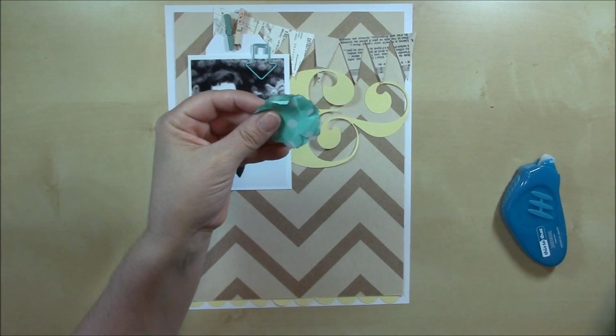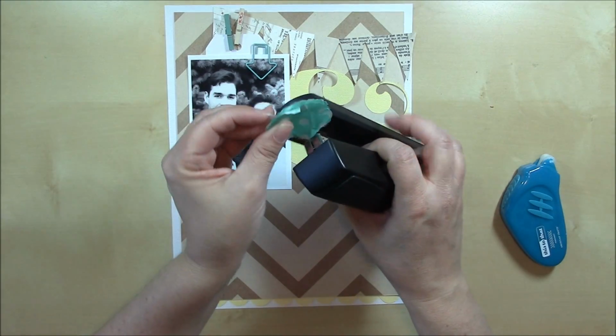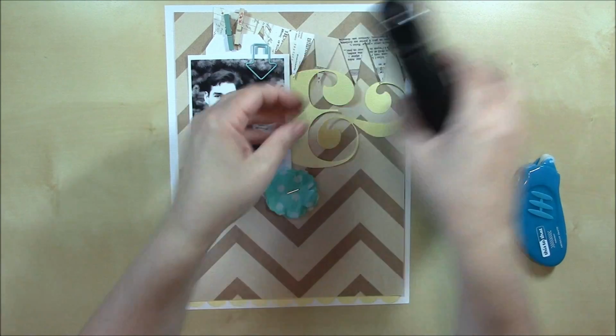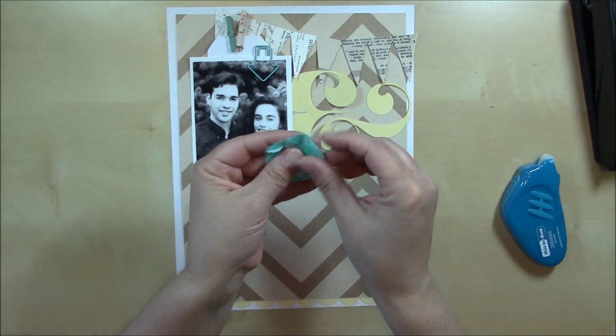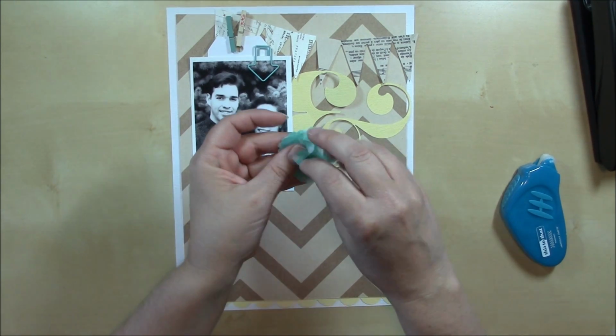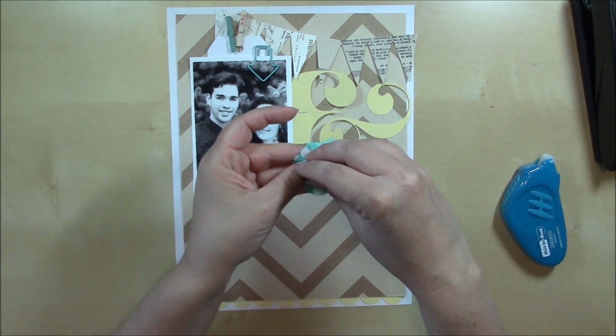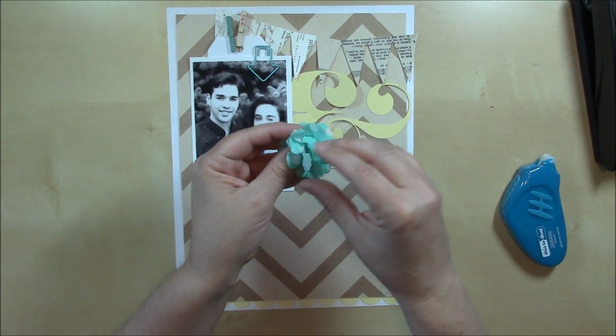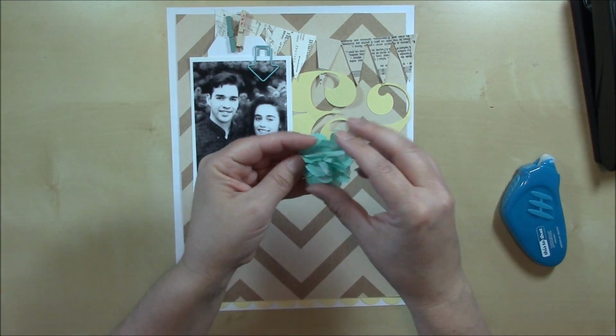Then to the center, I am simply going to adhere them all together just with a staple. I'm going to cover that staple later with something else. This is how it looks. And then using your fingers crumple up each layer at a time, and the tissue paper will create a fun dimensional shape when you do this. We're going to create some teal flowers for this project.